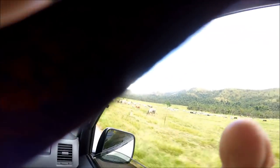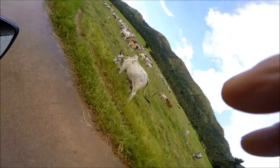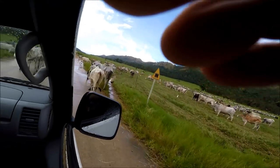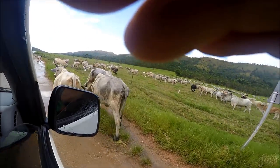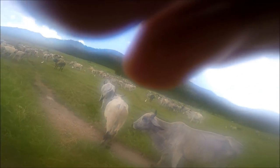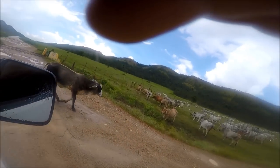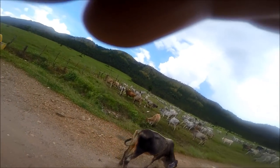Ladies and gentlemen, this is the King Ranch. It's 6 kilometers long, and it's on the way to Coron Airport, and they raise cows, cattle. And there's a bull doing his thing in the background there. I don't know if I'm allowed to put that in the video, so I didn't videotape it.